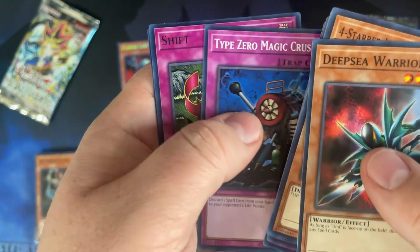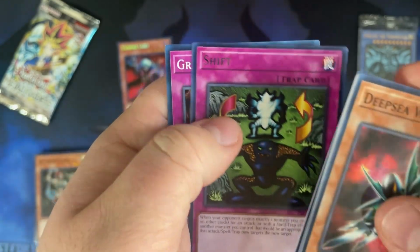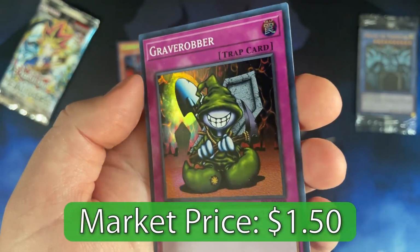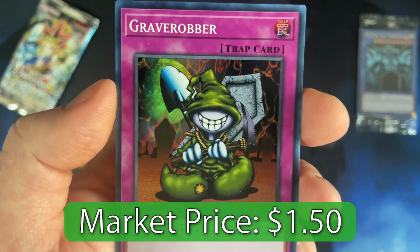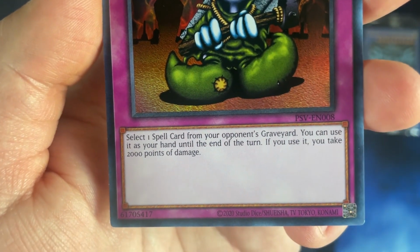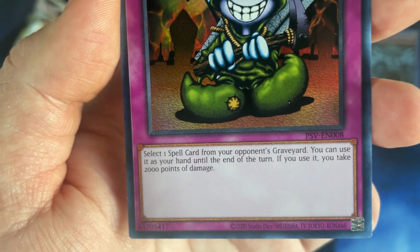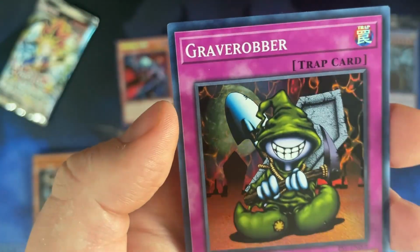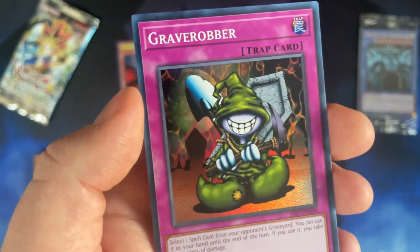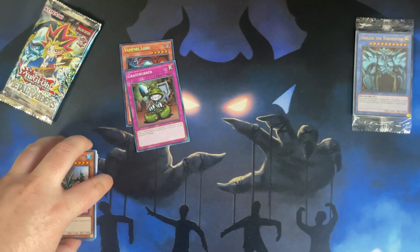Type 0 Magic Crusher. And a Shift. Oh, yeah. I used to play that card as well. And a Grave Robber. Yes, dude. That card, dude. I love playing this card. Select one spell card from your opponent's graveyard. You can use it as your hand until the end of turn. If you use it, you take 2,000 points of damage. I love the way this card looked. That's cool, man. All right.